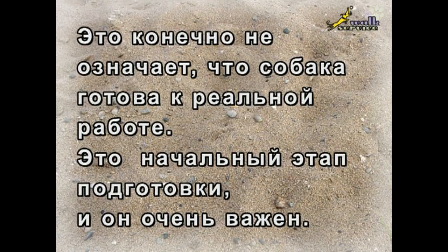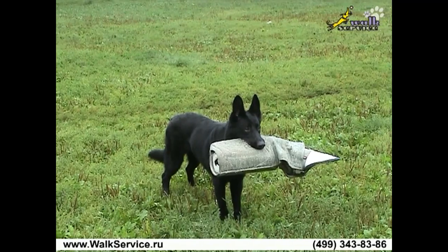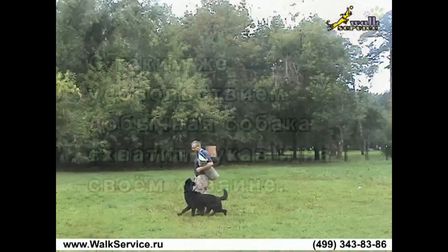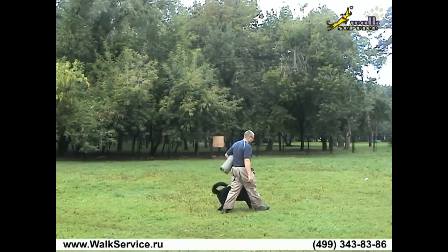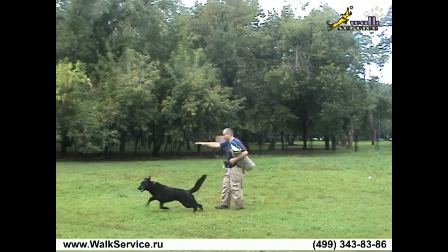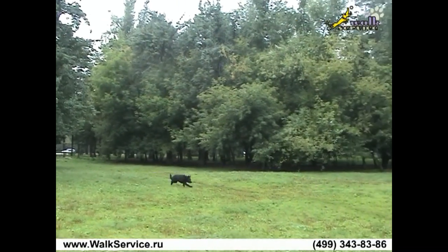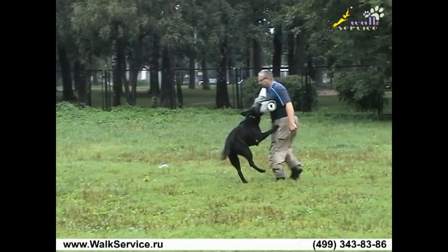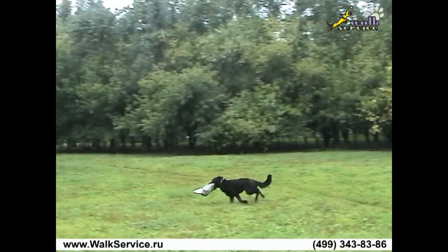This, of course, does not mean that the dog is ready for actual work. This is the initial stage of preparation and it is very important. With the same pleasure, the dog grabs the sleeve on its master. Go, go, go.